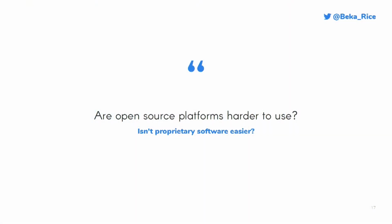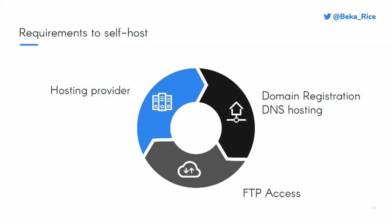The final question I get a lot: are open source e-commerce platforms harder to use? That's a great question. So when you're getting ready to set up a site for a client, what are you doing? Well, there's tons of steps here, right? We need to figure out a hosting provider. And people have no idea what this means, nor do they necessarily need to, right? So when you say you need a hosting provider for your website, people ask, okay, what does a hosting provider do? Well, they're going to serve the files for your website, and when people access it, they're going to get the files, the PHP files, and the HTML and CSS and everything that makes up your website.